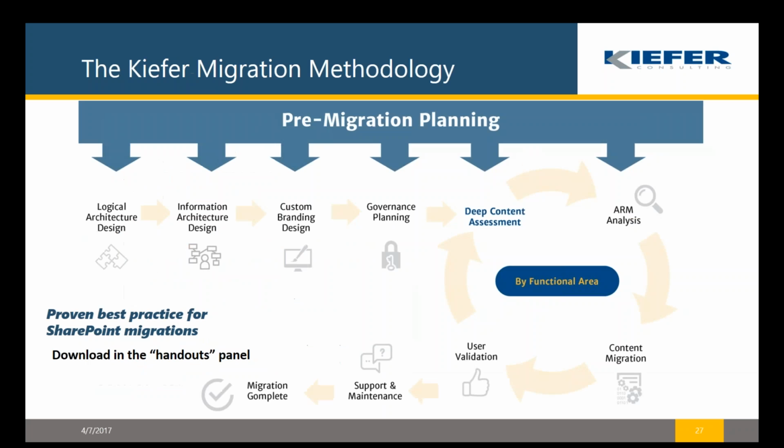So as you've just seen, we've covered a lot in the last 30 minutes, but the Kiefer migration methodology is designed to be flexible enough to really help drive a successful migration for any scenario that you might have. Each stage in the process provides a building block for the next, which is what we tried to demonstrate today in this presentation. It's really helping to guide you to a completed and successful migration by just making sure you're following the steps. So using the techniques and best practices that we've covered today, you should be able to go back to your businesses and hopefully have a greater understanding of how to effectively and successfully migrate your SharePoint environment.